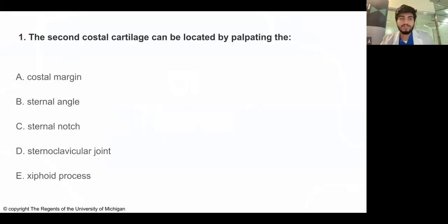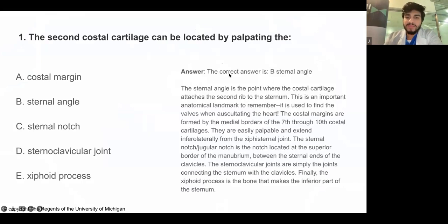So we'll start with the thorax. So here's the first question. I want you guys to read and then answer in the chat, and then we'll discuss it once you answer. B. Mashallah, you guys are smart. So yeah, the answer is B.